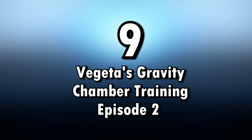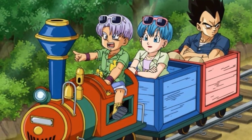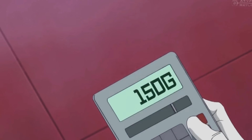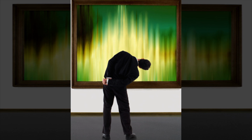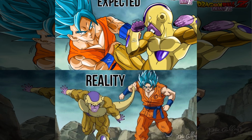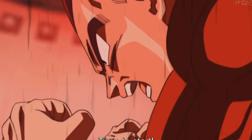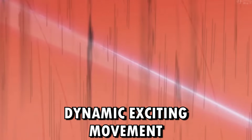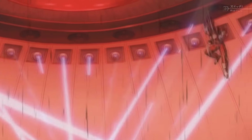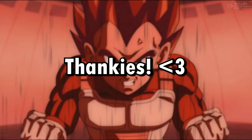Number 9. Vegeta's Gravity Chamber Training, Episode 2. Taken from the same episode that featured Vegeta's family vacation, this sequence in the Gravity Chamber showcases some light combat animation mixed with some very accurate art. Some might not agree that I take art into account when looking at the animation, but animation, no matter how great, is useless if the characters do not look like the characters. But this scene delivers in a surprisingly big way and, I gotta say, produces some nicely drawn hands to boot. Angles we don't normally see, dynamic, exciting movement, and it was all thrown together with some on-point artwork. Yuki Hayashi and Osamu Ishikawa, arigato to you, sir.